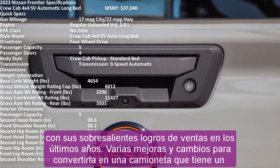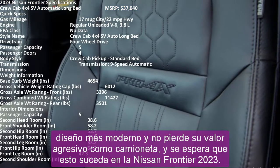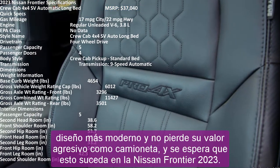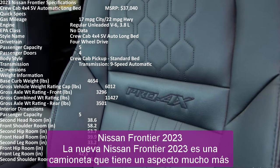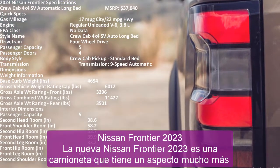Several enhancements and changes make it a pickup truck that has a more modern design and doesn't lose its aggressive value as a pickup truck, and this is expected to happen in the 2023 Nissan Frontier.